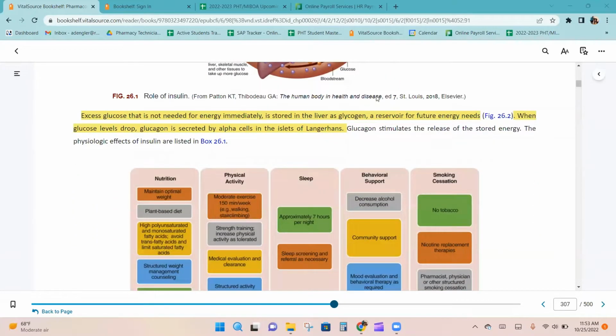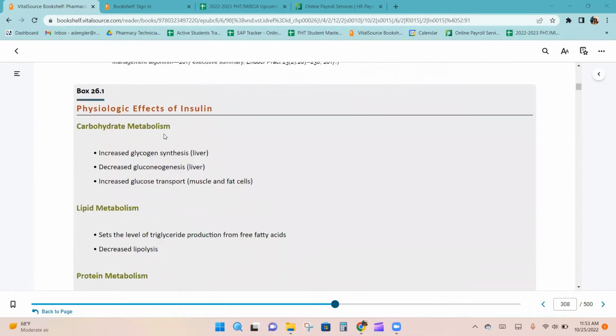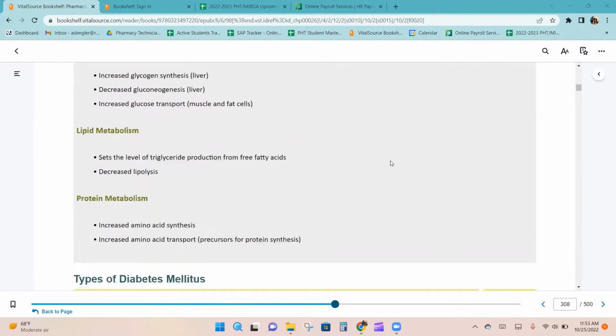Excess glucose that is not needed for energy immediately is stored in the liver as glycogen, a reservoir for future energy needs. When glucose levels drop, glucagon is secreted by alpha cells in the islets of Langerhans. Box 26.1 shows physiologic effects of insulin.